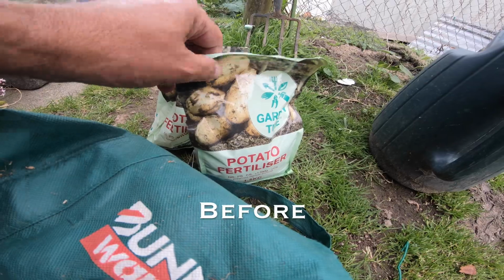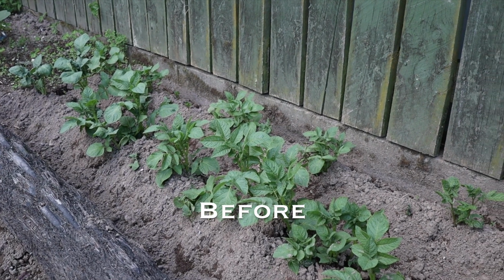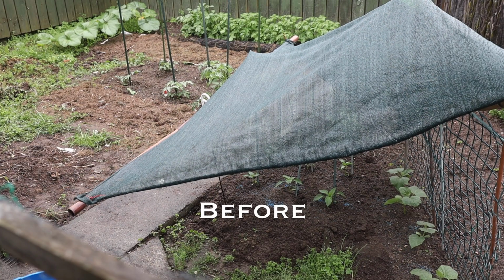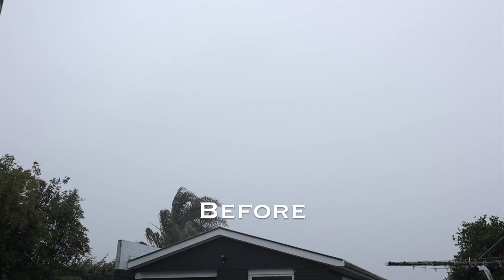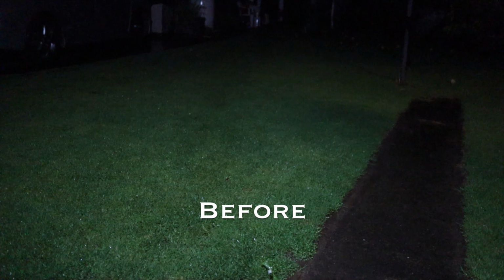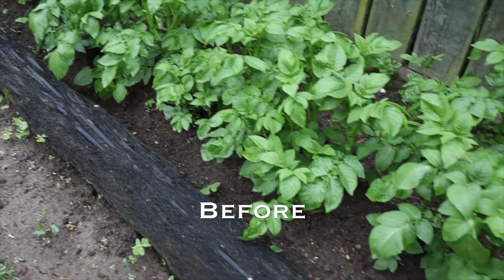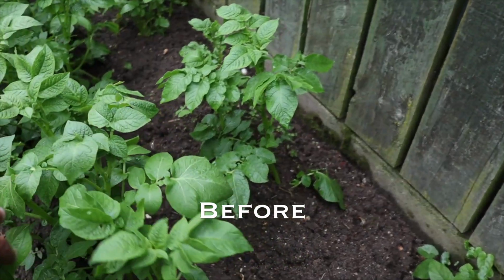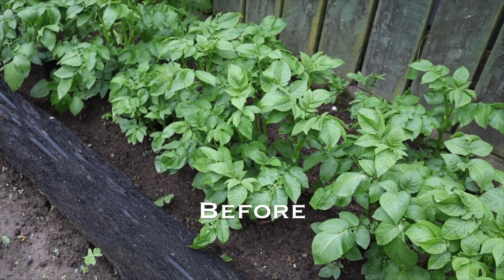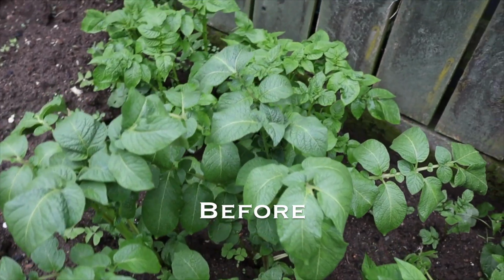Got some potato fertiliser. Put some of that in. Right, so there are potatoes there. So you've got potatoes there growing nicely. I've just mounded some dirt up. Seen our potatoes there. Check the potatoes out. I've already started to mound them up a little bit, but these have really taken off in the last few days as well. Our potatoes looking very lush over there. Here you go, our potatoes.